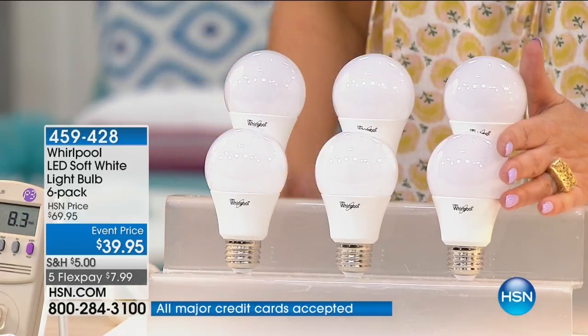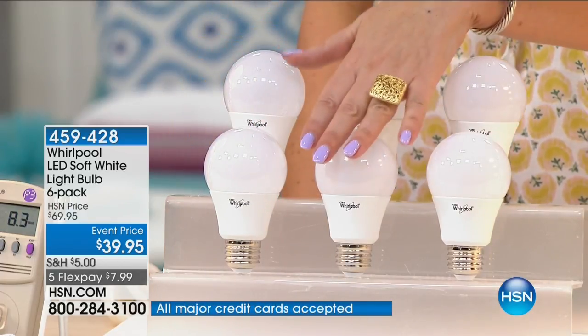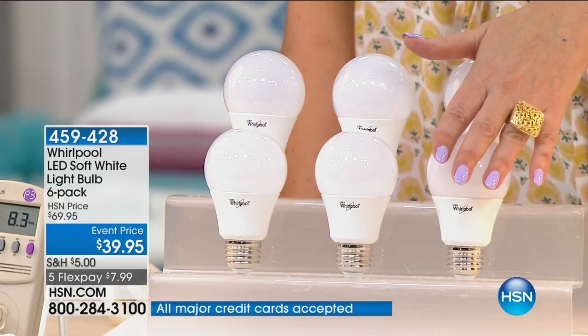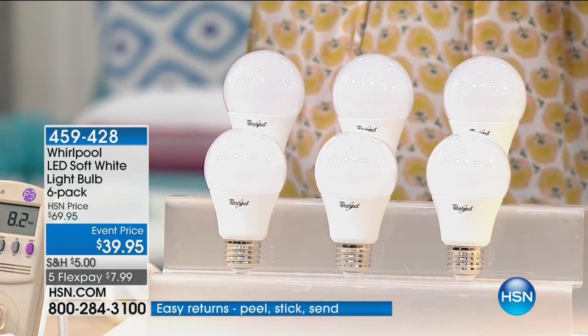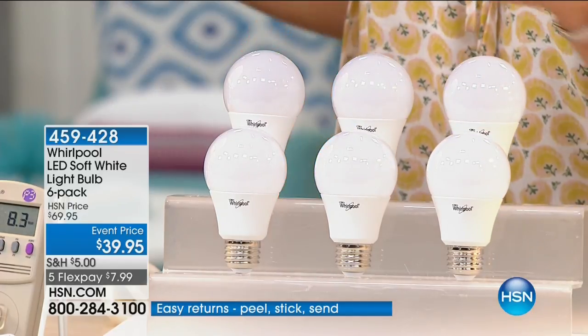You know what? I should have done the math. At $39.95, how much is it per bulb? I'm terrible at math. 6 divided by 40, that should be easy. It's like 5. Okay, I did it. When push came to shove, I did it. $5, 10, 15, 20, 25, 30. Five and change.